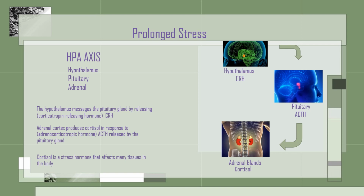The adrenal glands are the triangular-shaped glands on top of the kidneys. The cortex part of the adrenal gland produces corticosteroids. The one we'll talk about is cortisol, which is the main stress hormone. The cortisol is released, then asks the liver to release its stored glucose, or sugar, into the bloodstream. This will provide fuel to the brain and muscles to either fight or run away from the perceived danger.